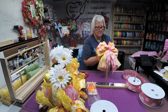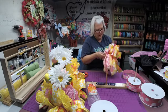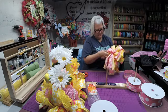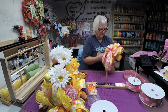So what do you think of the bow? Lots of different ribbons. Lots of pink and yellow, huh?